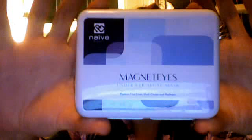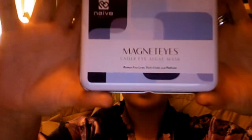But we are in my little bedroom. So this product is magnetized under eye algae masks, and these come in a beautiful little collectible tin.